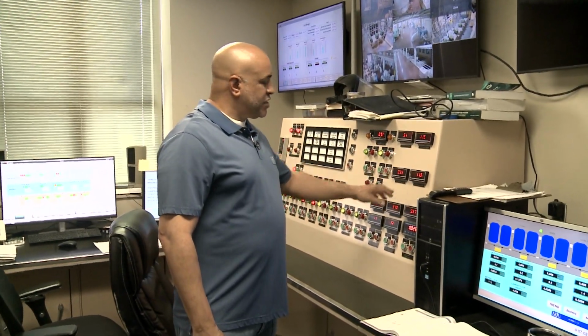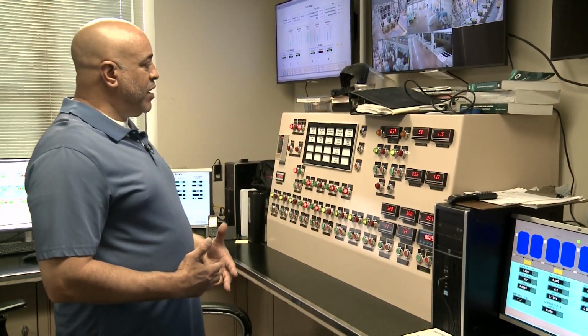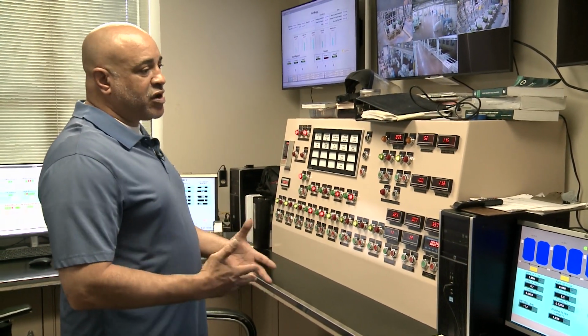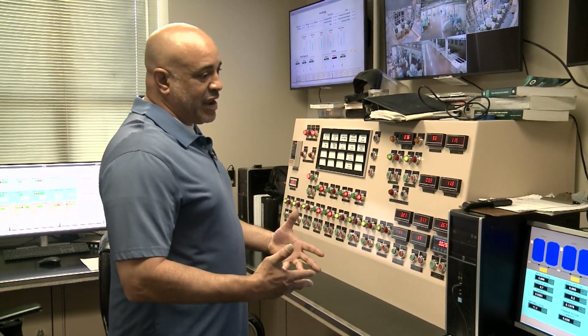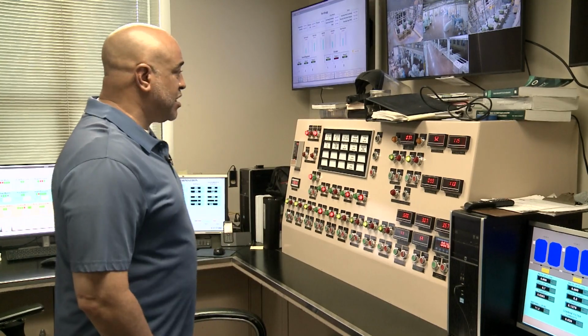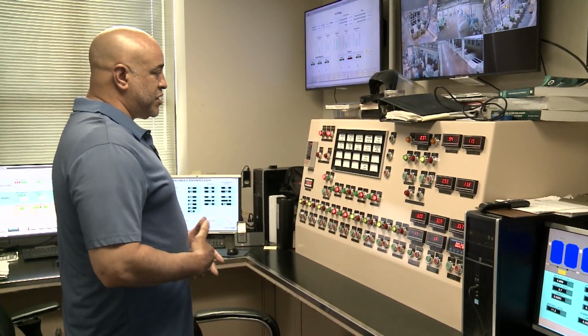Also our clear well. The night shift operator, when he comes in at night, his purpose is to make sure he gets enough supply in the clear well so the day operator has enough to use to feed the public, making sure the public has an ample supply of water to use throughout the day.